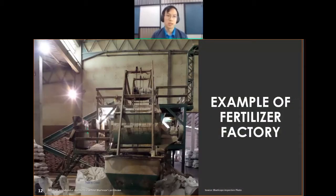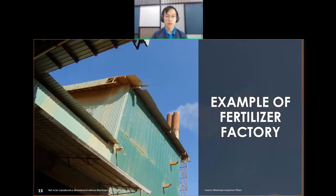So typically it is perceived to be dirty and dusty as well, especially if the factory is producing from a powdered version of fertilizer and mixing it together to become granular fertilizer. Typically in this process, there will be a lot of dust, fertilizer dust or chemical dust, flying around. That's why this makes fertilizer factories so corrosive. And of course, we'll talk about the prevention and what we have seen so far.